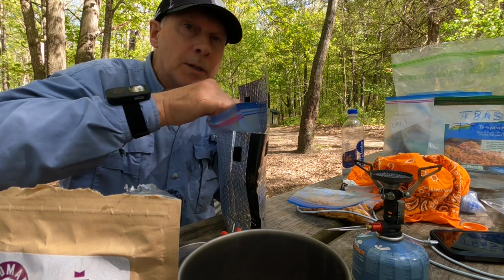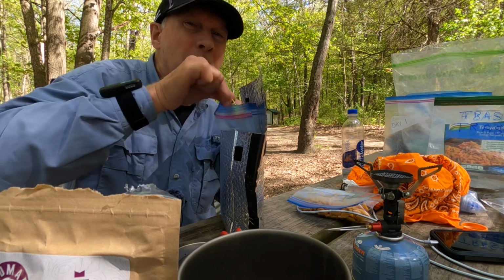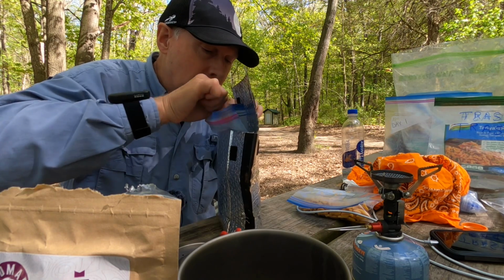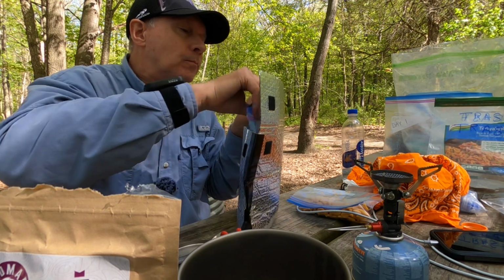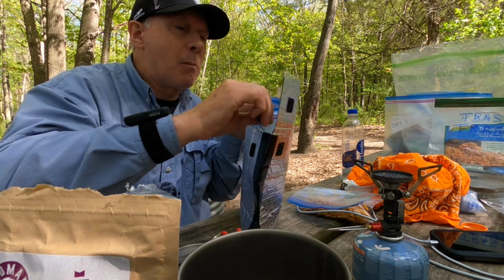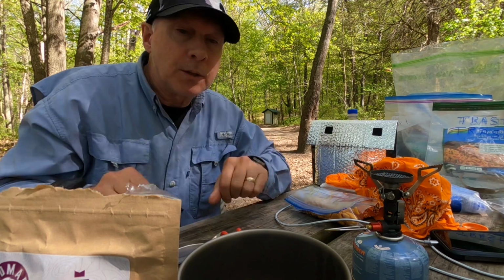This has to sit for like 7 minutes. Every time I make this, the rice is always crunchy. I can't wait for the full time usually. But tonight I'll be able to because I'm going to be eating the other food. So you just seal it up, put it in there and close that up, and that'll set for 7 minutes.